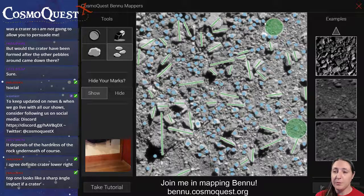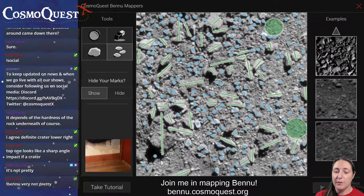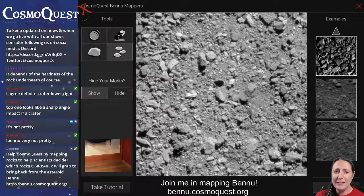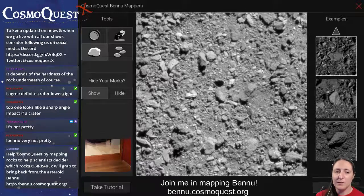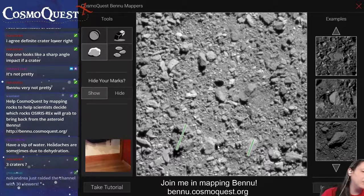Yeah, the top would be a sharp impact angle. It's not pretty. Oof, oof. I guess we'll see. Alright, I'm gonna hit submit. That's not too bad. Alright, this is gonna be my last image, because that will definitely make 3 for the day, I think, which is usually my thing. Yeah, I don't have any water handy, or do I? I do, kind of. I've actually gone to a neurologist.